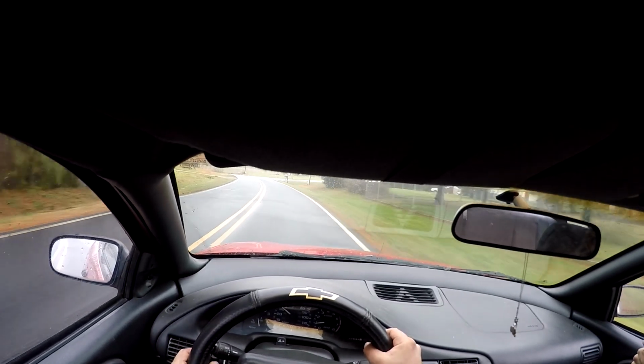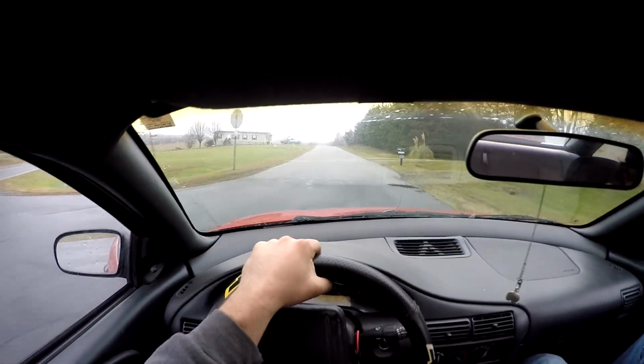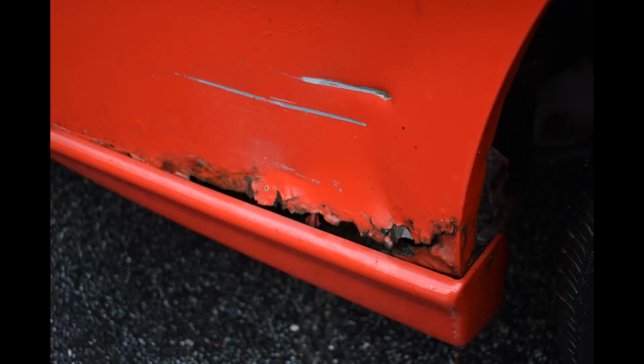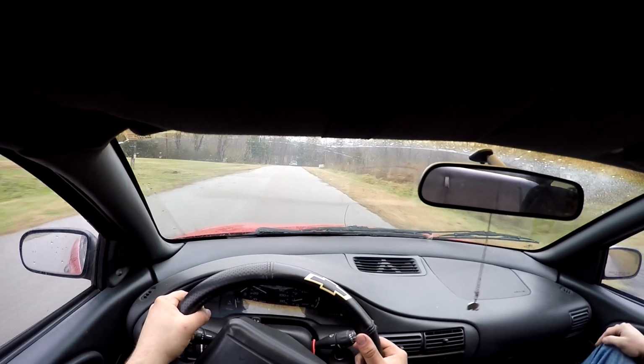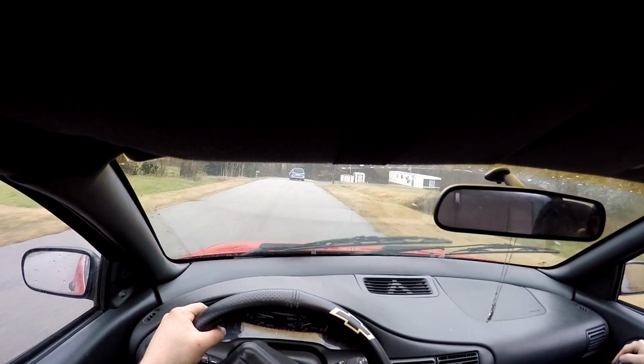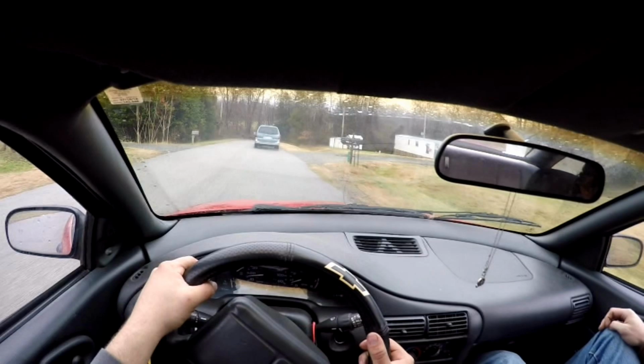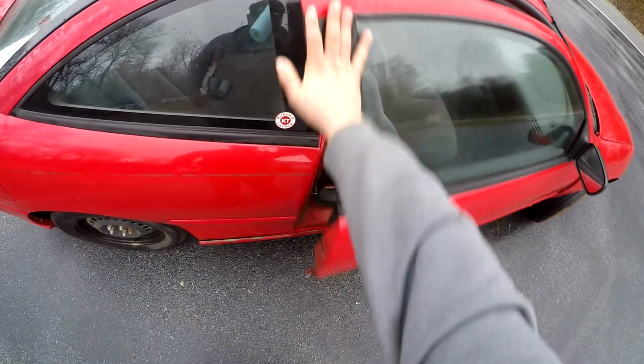On the road, it's, to put it politely, sketchy. This car is rough. Despite recent repairs, the brake pedal still feels not good. Just look at the position of the steering wheel. This is not optimal. This is, in fact, very wrong.